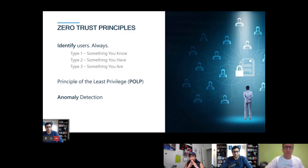There is also a third stage, which is something that you are. So you are whatever you are, like your voice, your fingerprint, so your biometric information. Something that you own and cannot be shared with anybody else. This is why on your phone there is typically fingerprint authentication. You don't have to enter a PIN code. You don't have to enter a username, a password. You just tap your fingerprint and you're in.